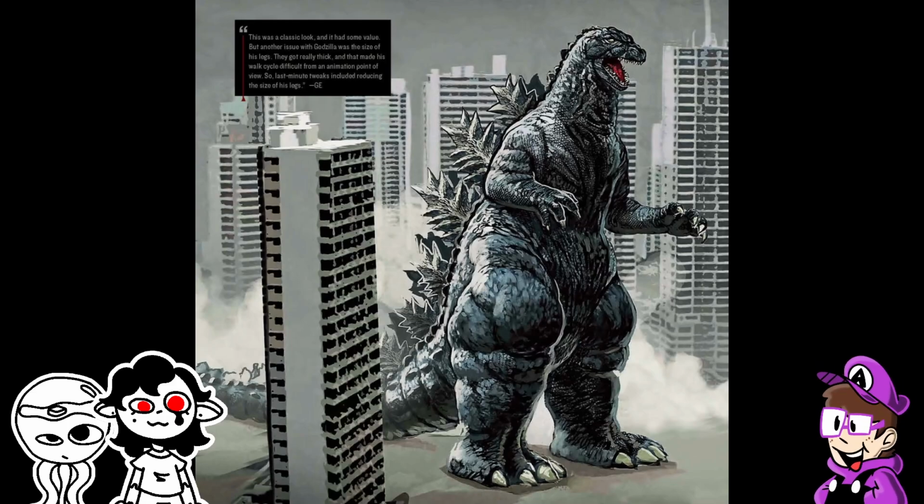This one, yeah, this design is good, but if they would have just made something like this, I don't think... First of all, the tone of the movie, this wouldn't really have worked for a more upright guy. But if they ever want to do another Godzilla movie, I think something like that wouldn't be bad.